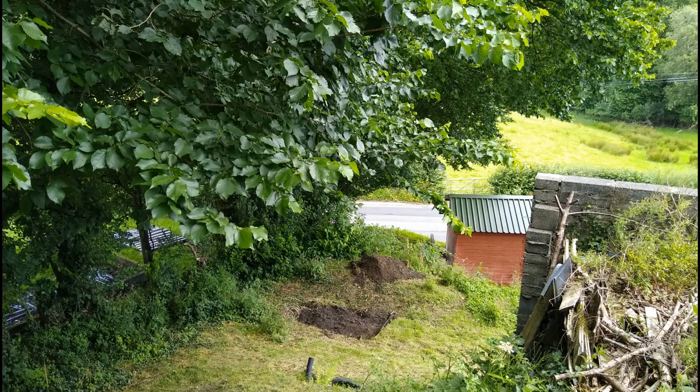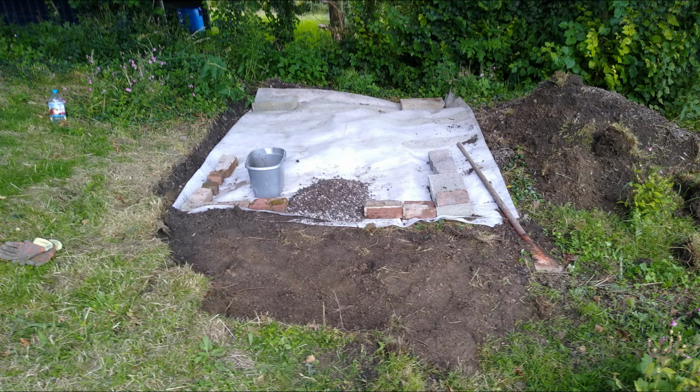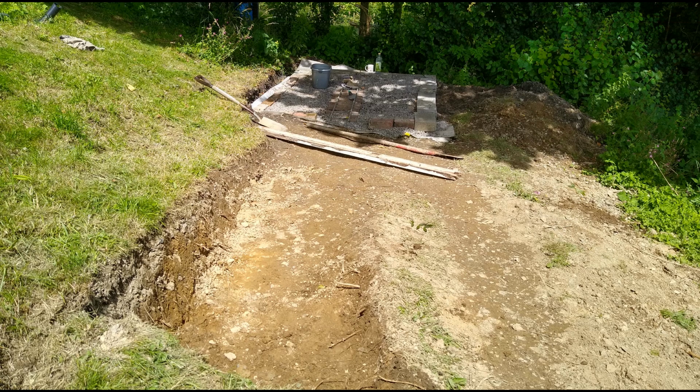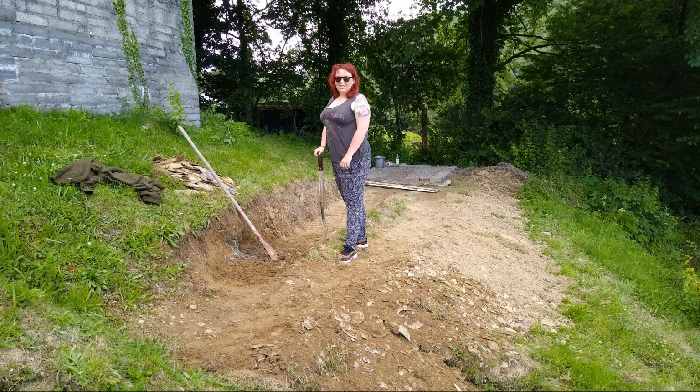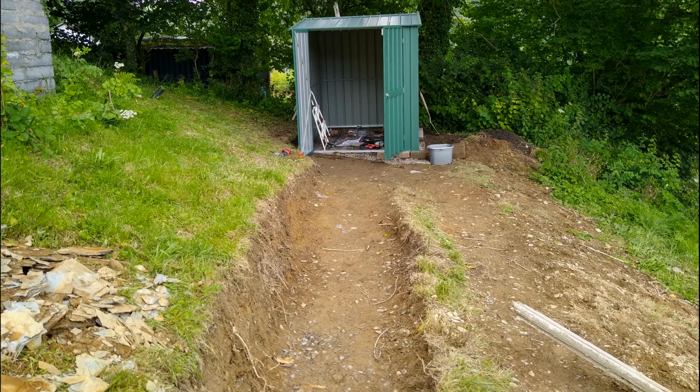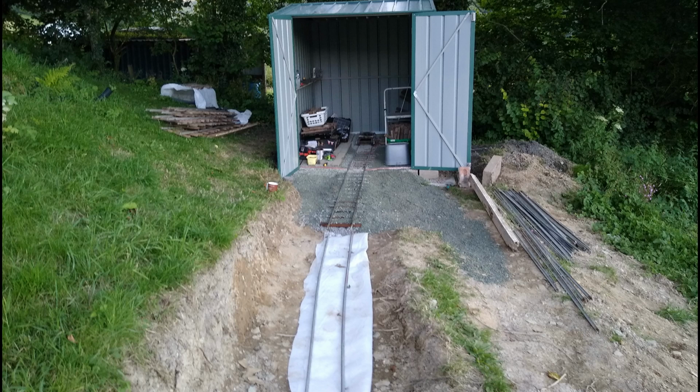Here you can see the site where the shed goes. Preparations for the shed. The track bed being built. Sarah helping that day. And there's the shed. A little bit of line starting to be laid.